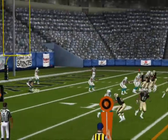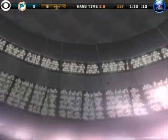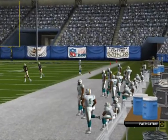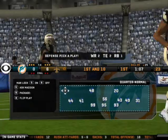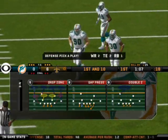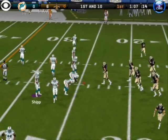Roby is ready to punt this one away. Gray sets up, waiting for the punt. Fair catch called for. Ball on their own 24. Ball on the 24-yard line.